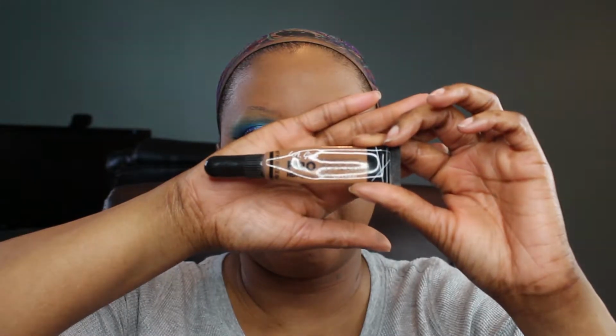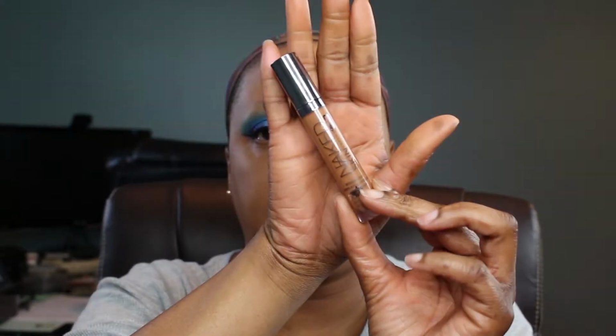This is the HD Pro Concealer, again, this time in the color Chestnut, and I put that under my eyes to help cover up those dark circles and blend it out again with my finger. And then follow that up with my beauty blender to make sure it's blended well.